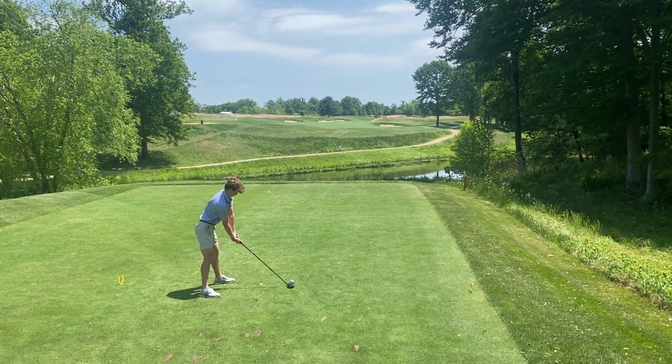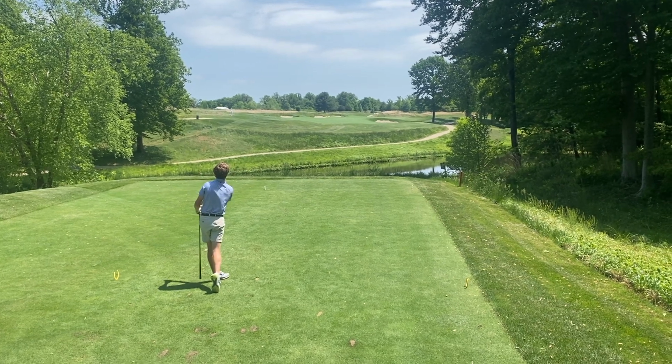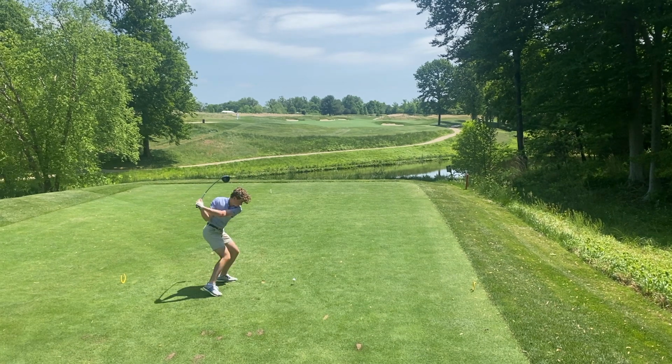Now we move on to hole number 7, long par 4. Actually wasn't that long, but nevertheless, hit a great drive here, but the wind got it, and it ended up just in the left fairway bunker.